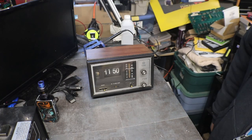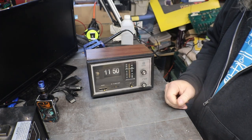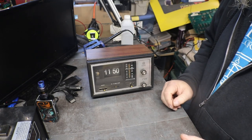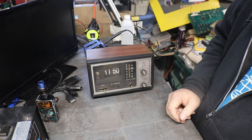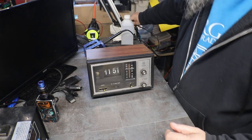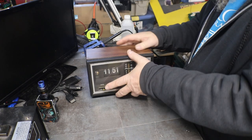All right, it's been about 2 or 3 months since we left off on this. I'm just now getting back to it, trying to do up some things that I have started around here and get some of this stuff done. Plugged it in. It is still running and keeping time. So we know that's still working, our little motor, but we still don't have any radio.